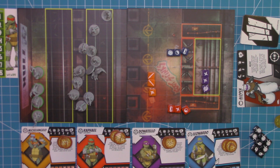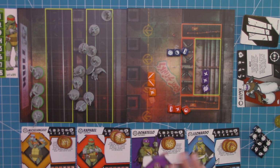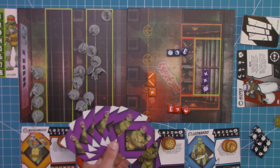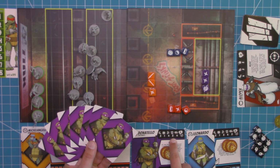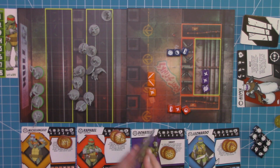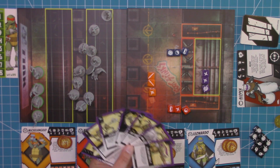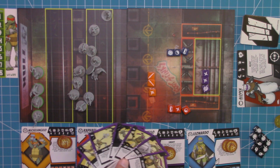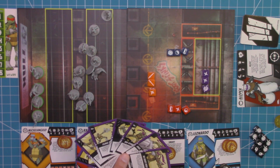Now, another one of the unique things about this game is the augment deck for your heroes. Each hero has a number of cards, and you will see here on their card, their deck. This is letting me know that Donnie can take 3 of these cards, so I can look in here and decide which of these 3 cards I want to use, and then of course that lets me use one of these instead. That again is awesome.